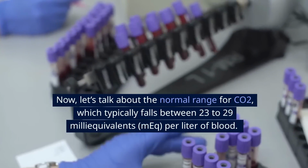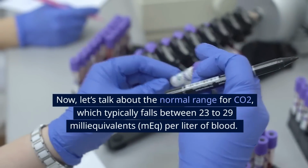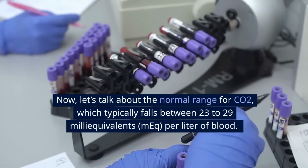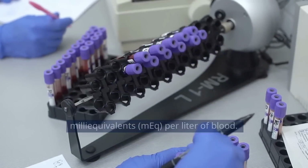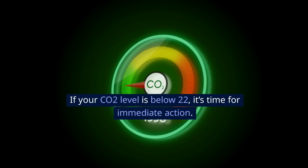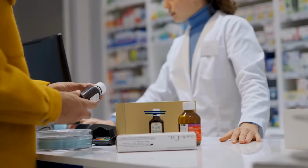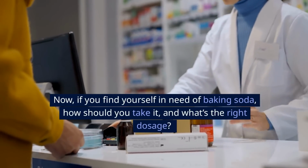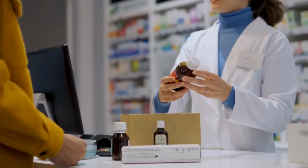Now, let's talk about the normal range for CO2, which typically falls between 23 to 29 milliequivalents per liter of blood. If your CO2 level is below 22, it's time for immediate action. Now, if you find yourself in need of baking soda, how should you take it and what's the right dosage?